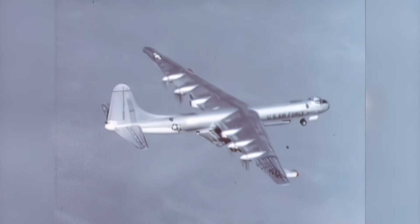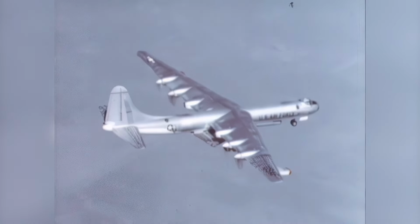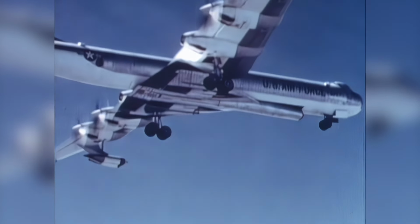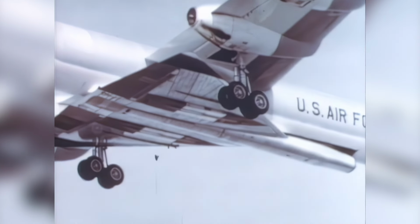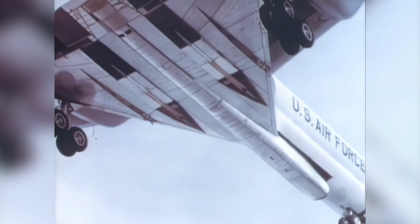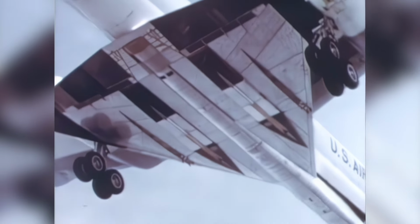Perhaps this image symbolizes beyond all else the difference between the two generations of aircraft. In the space of less than 10 years, the quest to improve the speed of bomber aircraft had so radically changed the shape and size that tomorrow's medium bomber was able to fit comfortably under yesterday's heavy bomber.